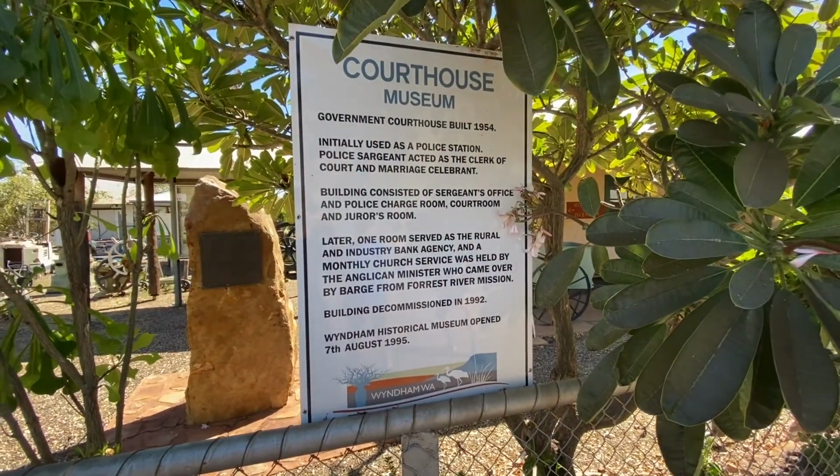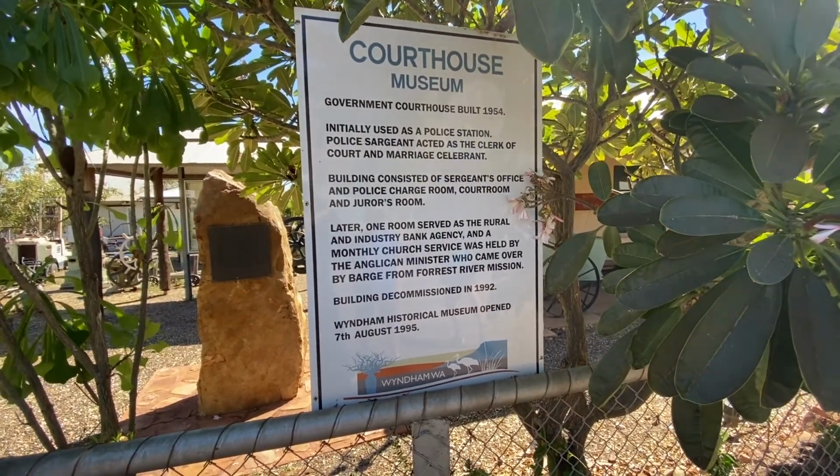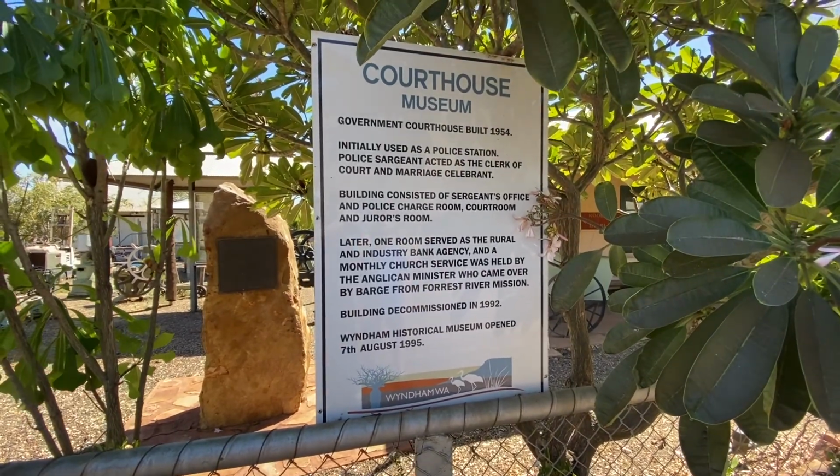Courthouse Museum. Built in 1954. It was a police station, and then it was the bank, and the church. Now it's a museum.